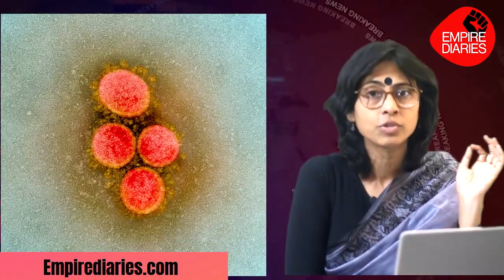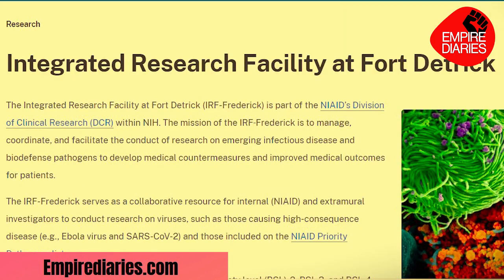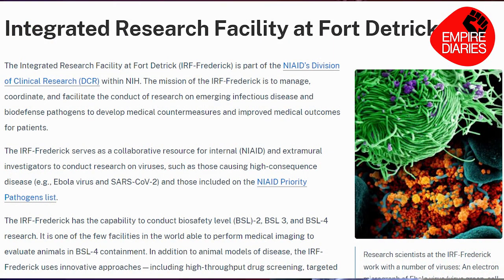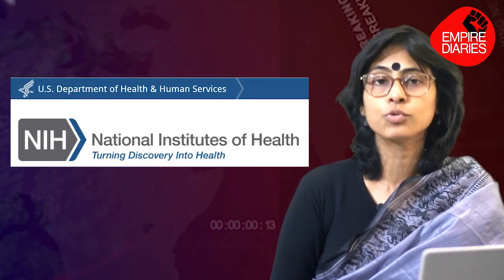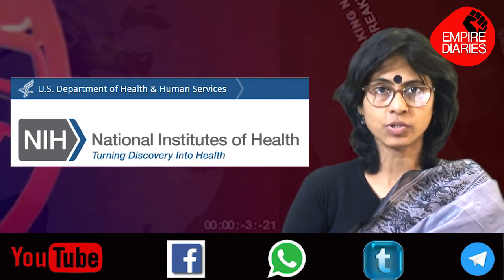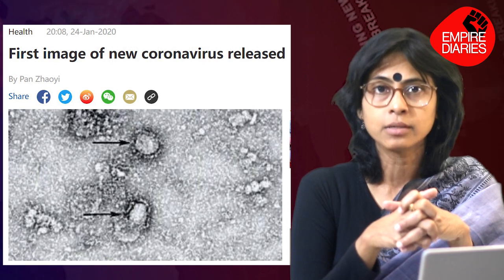In the first 3 months of 2020, the world was given multiple high-resolution images of the coronavirus taken from a transmission electron microscope at Fort Detrick's IRF, or Integrated Research Facility. That facility is part of the US NIAID, which comes under the NIH, or the National Institutes of Health. At that time, the virus's microscope images were also taken at the NIAID's biolab in Hamilton, Montana.